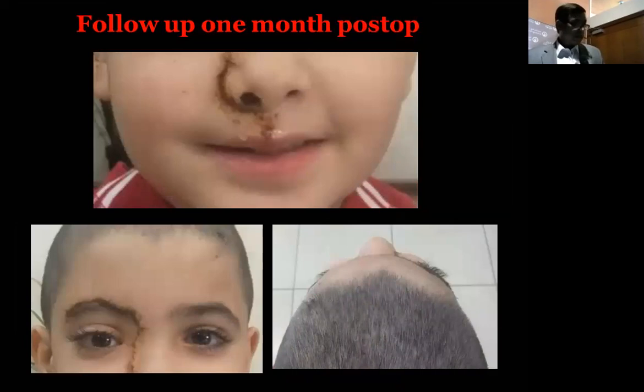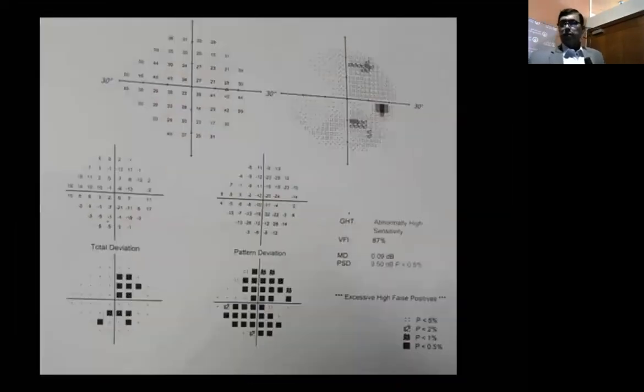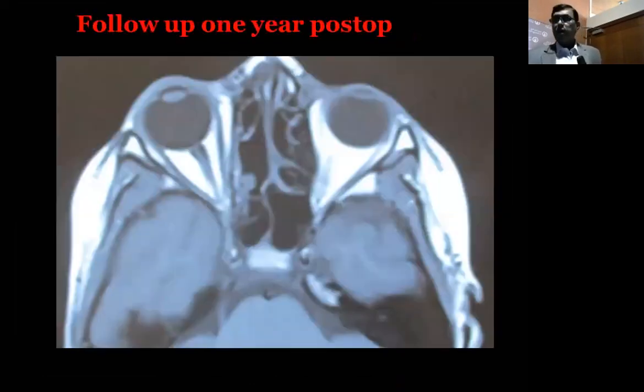Once started to heal, no proptosis or minimal. And this is the follow-up ophthalmology Dr. Ibrahim did for him, and he concluded that there is improved visual acuity, color vision, and appearance. And this is the follow-up 1 year later. You can see very good job.